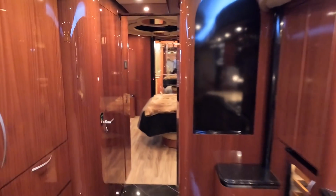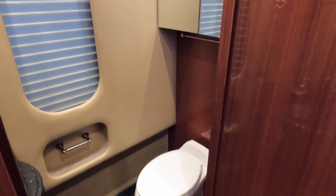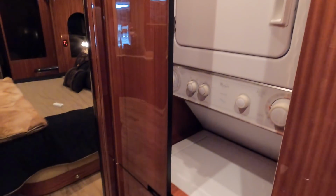Bath and a half model, definitely, for 2009, not everybody was doing bath and a halves. Really a strong selling point, and I love the leather walls here. You still have a large window in your bathroom, and nice solid surface countertops. Plenty of storage above the head as well. Stackable washer and dryer here in the middle of the coach.